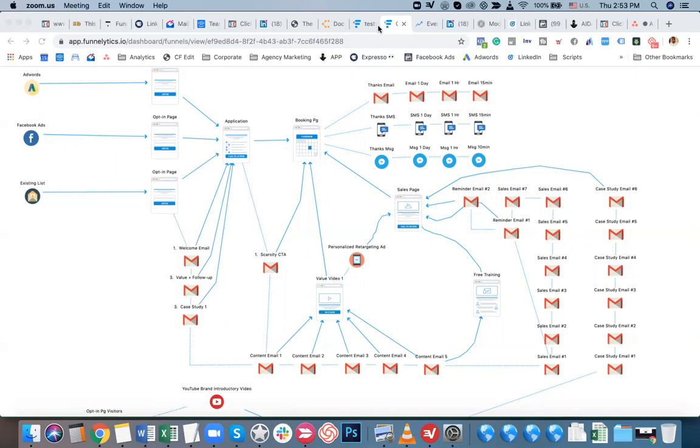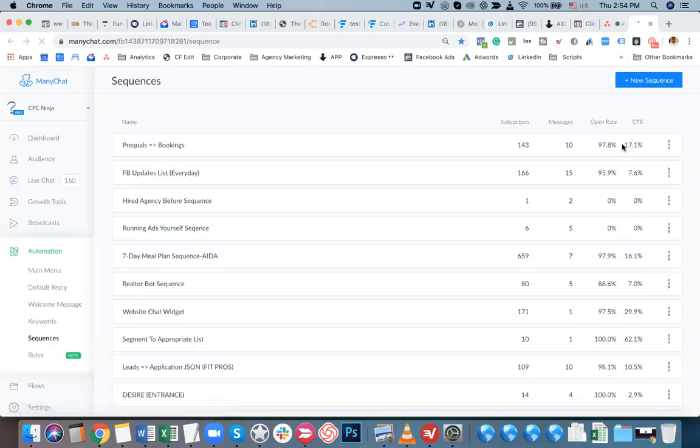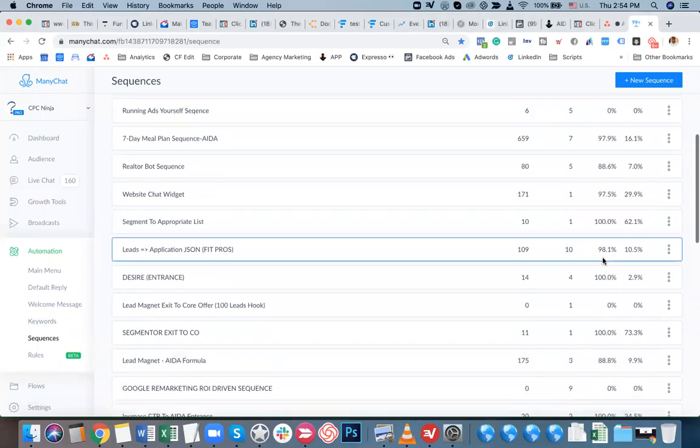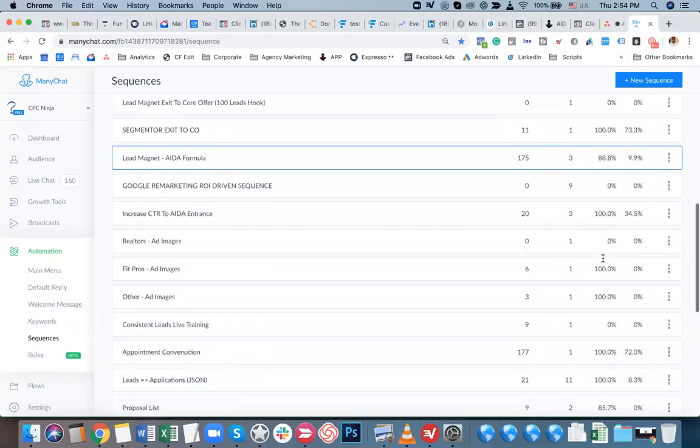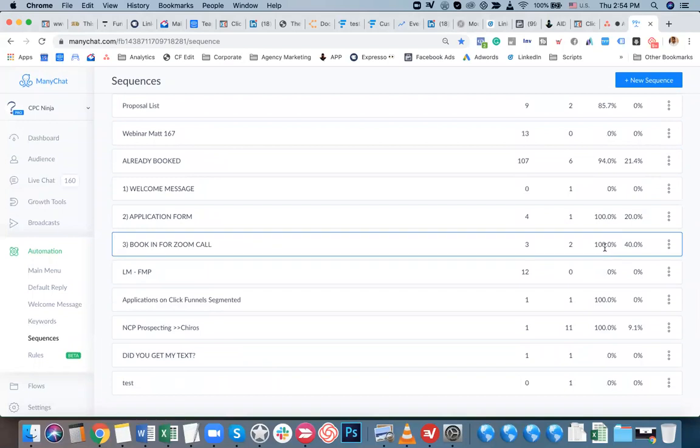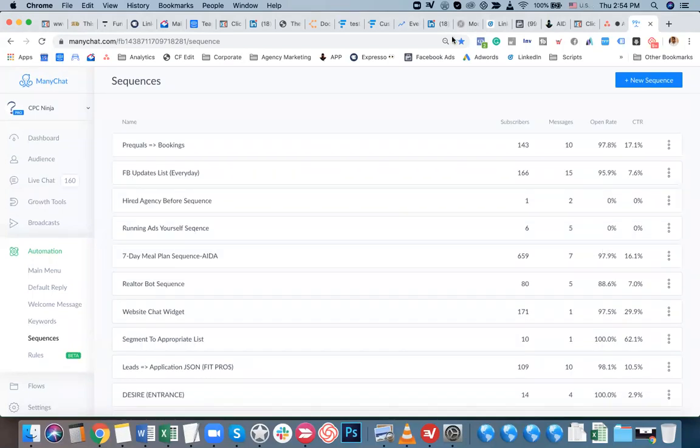I'm talking in emails, you're looking at probably 5%, 10%, things like that. It's not really as good as it could be. So the majority of your traffic isn't even seeing your emails, much less reading them. But if you can take a look at my screen, my open rates in ManyChat, in Facebook Messenger: 97%, 95%, 97%, 88%, 97%, 100%, 98%, 100%, 88%, 100%, 85%, 94%, and it stays very, very high. So keep that in mind. Very important.